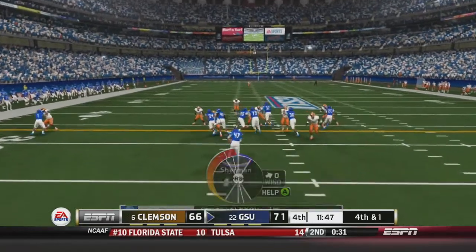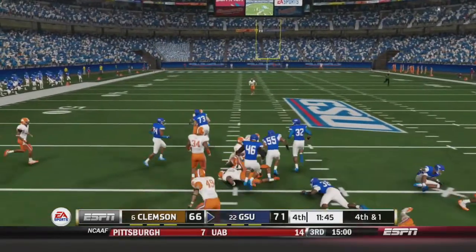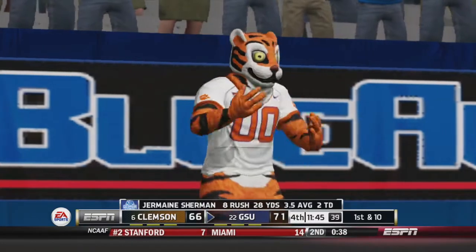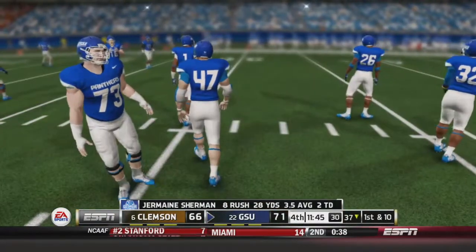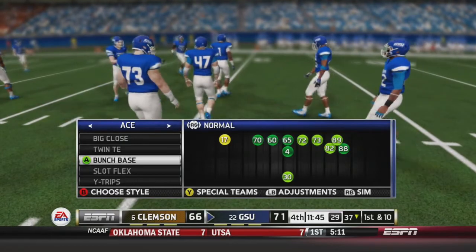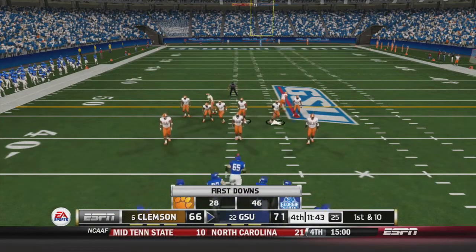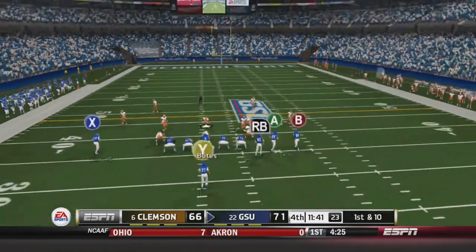Franklin, back to return it. Here's the... Nope, they snap it to the upback. Tackle at the 37. You talk about a risky play, but hey, it worked, and it worked well. I mean, I don't think anybody on the return team knew where the ball went. From their own 37-yard line, first down.